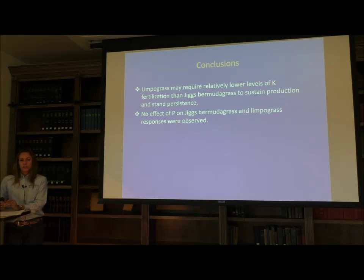Another conclusion of the study was that Limpograss requires much lower levels of potassium fertilization as compared to Jiggs Bermudagrass, and it has a much smaller impact on Limpograss stand losses as compared to Jiggs Bermudagrass.